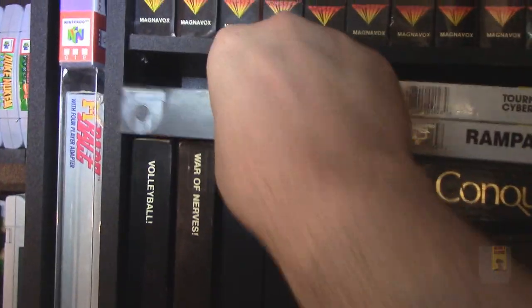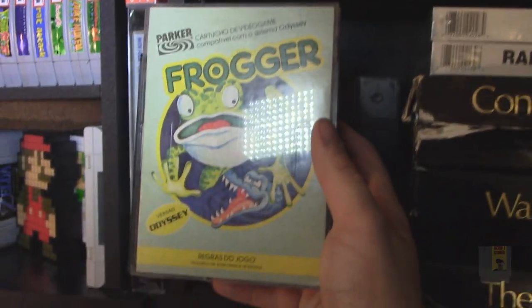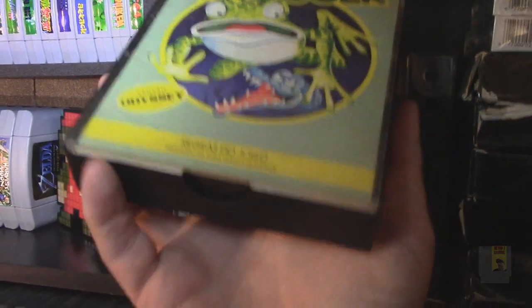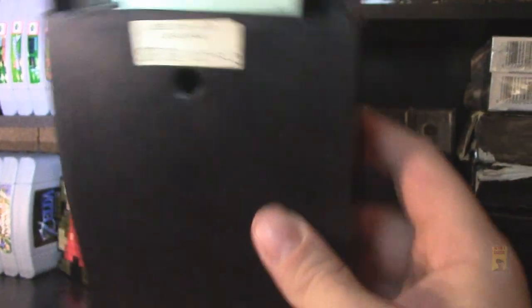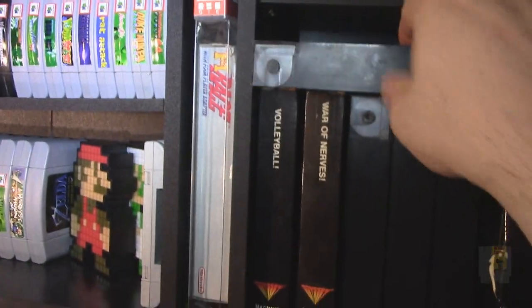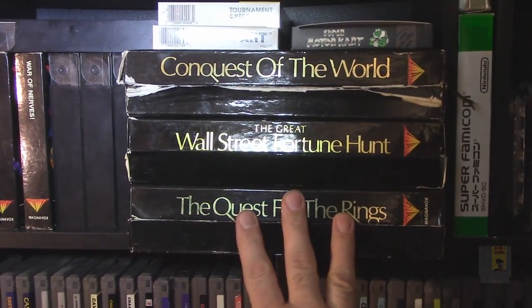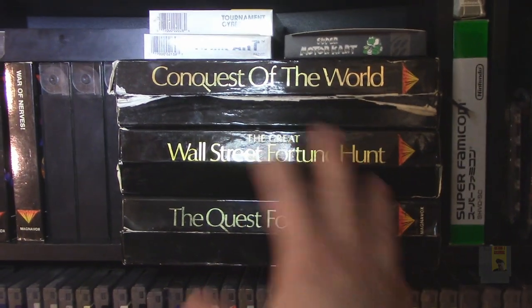Alright, and then these here, I'll show you this one. These are the Parker Brothers games that came out. We didn't get these here, so these are actually Brazilian, I believe. But they work in our systems. And then here's the three big box games. These are like the board games. They come with a board, they come with game pieces, the cartridge. I've never played them.